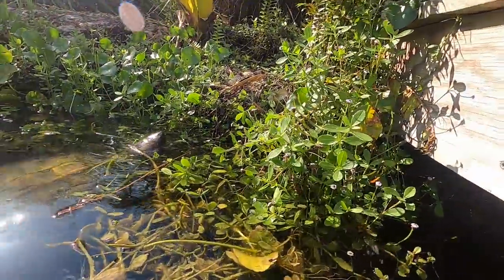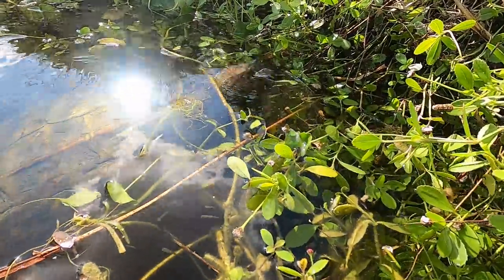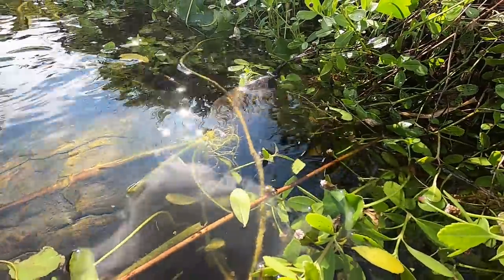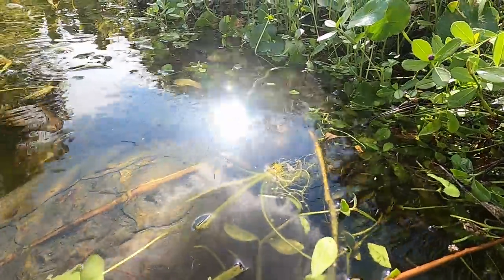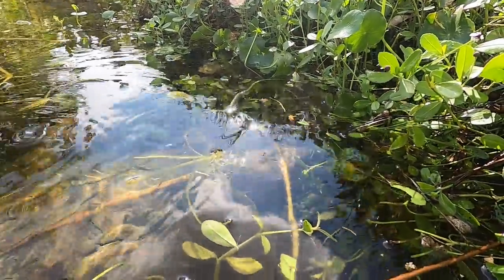Now, what's cool about what's going on here, guys, is this turtle here is really going to town on these weeds that are growing in my pond. Now, I kind of like that. This is like a workhorse turtle. And I used to have a lot of aquatic vegetation in the main pond where these guys are found. But because there's over 50 of these in the pond, they ate through all the vegetation. And now I just can't keep vegetation in that main pond, which is why the main pond is so chocolate milky.